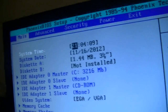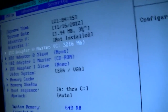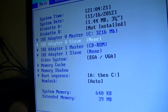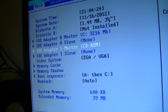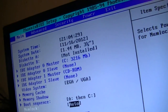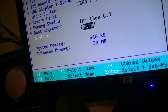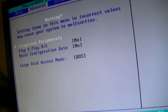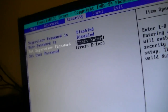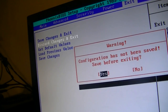All right, date's right. Disk A, disk B, which unfortunately doesn't have room for. There's the 3 GB hard drive I have in it. Nothing on the slave. The CD-ROM. The IDE adapter slave. That's 640K of system memory on board and extended memory 39, just as I thought. Okay. Alright, let's get out of here.